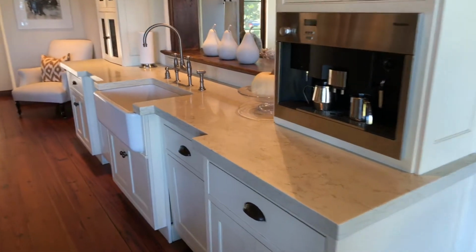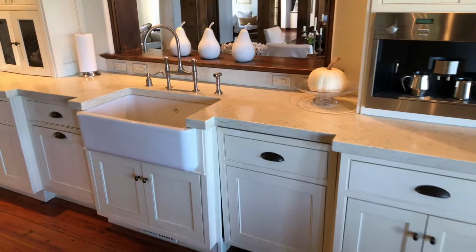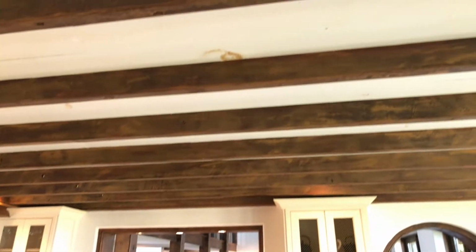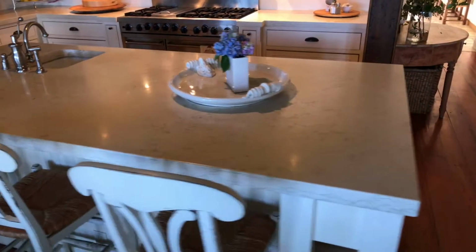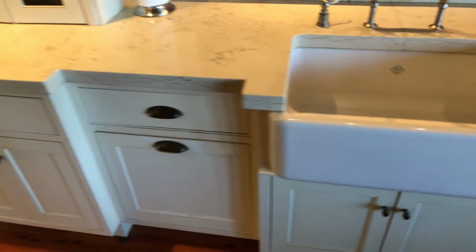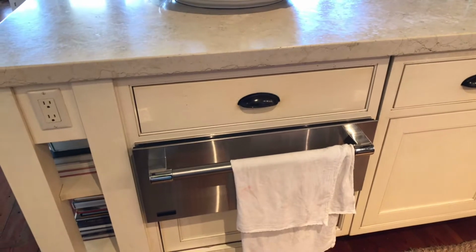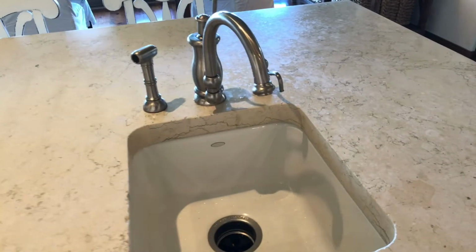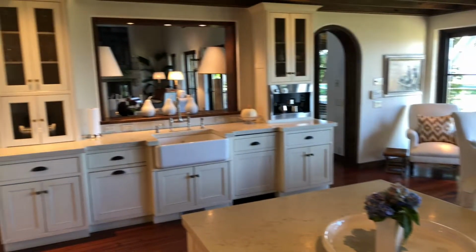Here's a secondary bar area. Kind of standing in the center of the kitchen right now. There's reclaimed wood here on the ceilings. The island top is marble. This kitchen has two dishwashers. Here's one here. Has a ceramic sink. This is a warming tray here on the island, as well as a secondary dishwasher. It does have two functioning sinks, one here on the island, and one on the bar area.